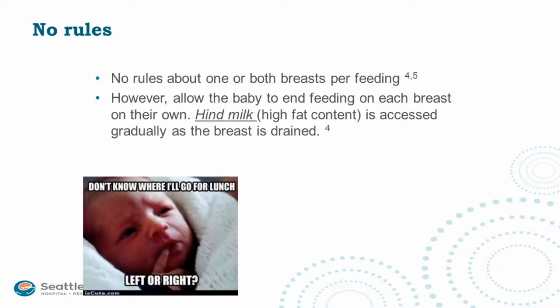All right, there is no rule if mom wants to feed the baby on one breast per feeding or if she wants to use both breasts, it doesn't really matter. But what we need to remember, when babies start sucking, first the baby gets skim milk, followed by 1%, 2%, and then followed by whole milk, and at the end the baby gets the high fat milk. So as the breast gets drained, the fat content gets higher. So I think what we can teach our parents, just make sure that the baby ends the feeding on each breast on their own before prematurely switching to another breast.